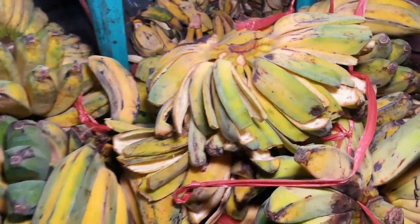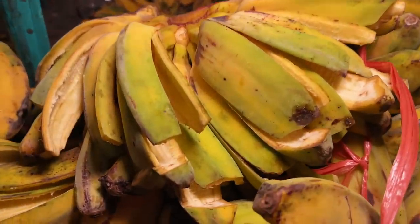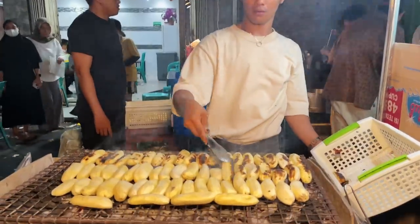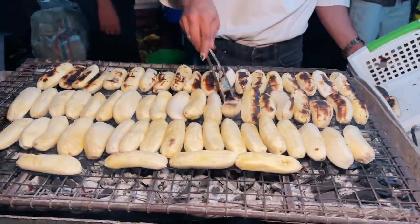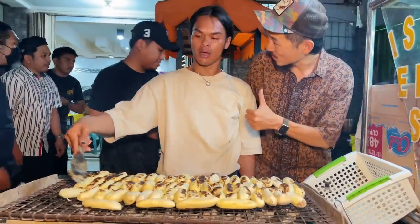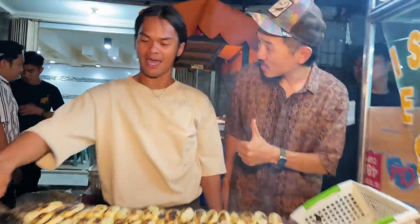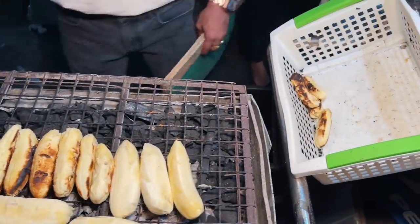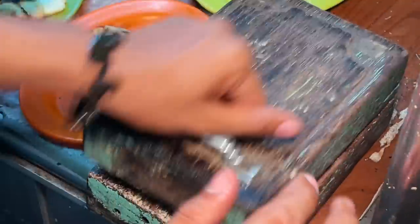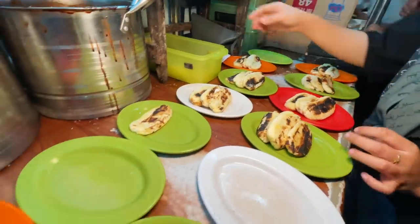This is the specific banana. Banana master. What's your name? My name is Sandy. Nice to meet you. Nice to meet you too. They crush the roasted bananas to give them a tastier texture.